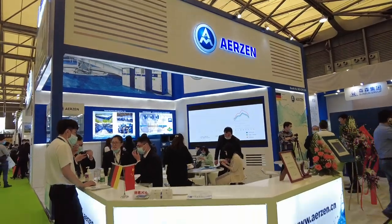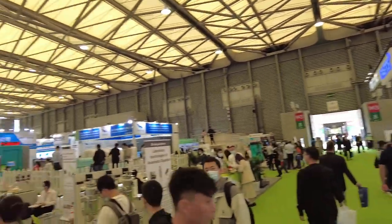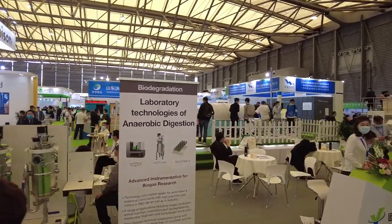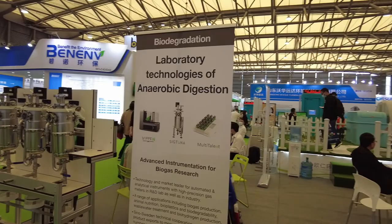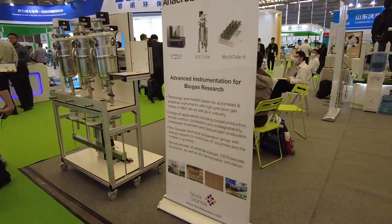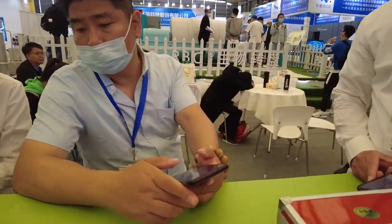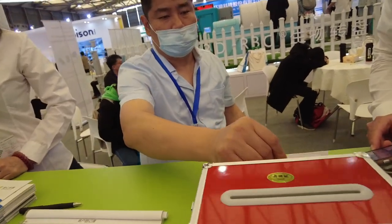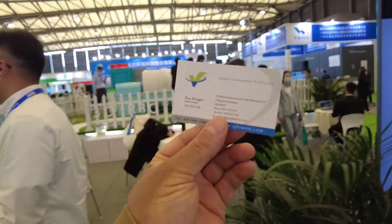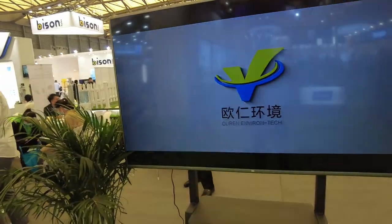Oh, we've got ARZN, which is a German company represented here, and we have anaerobic digestive systems for biogas. Okay. That's Nova Scantech. Let's get a card from them. All right, so we've got Nova Scantech. This is their biogas anaerobic treatment system. Let's see if there's a video gonna start.